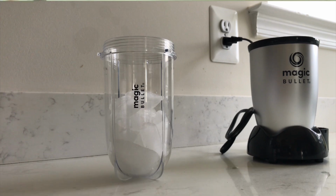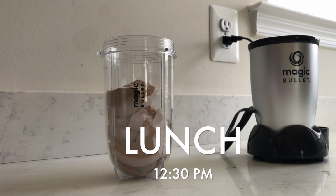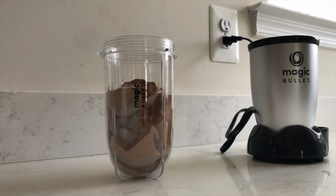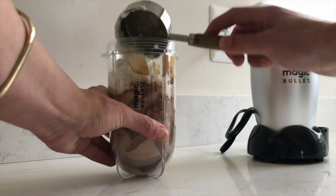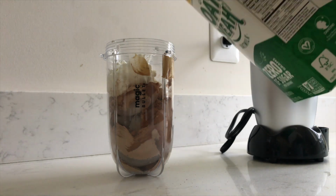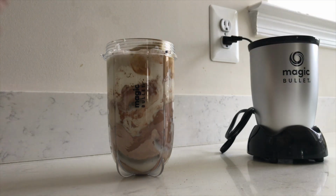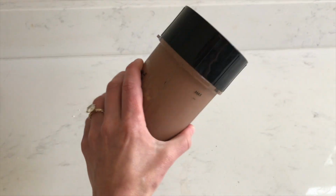For lunch, I'm going to make a protein shake, so I'm going to fill my Magic Bullet about halfway with ice, then a serving size of my protein collagen powder, a tablespoon of cocoa powder, a tablespoon of whipped peanut butter. Sometimes I also use PB2 powder, 1/4 cup Greek yogurt, and I'll typically add in a handful of spinach also, but I ran out, so we're gonna skip that for today. Then top this off with oat milk and a frozen banana. And we're just gonna blend this all together to make it really smooth, thick, and creamy.